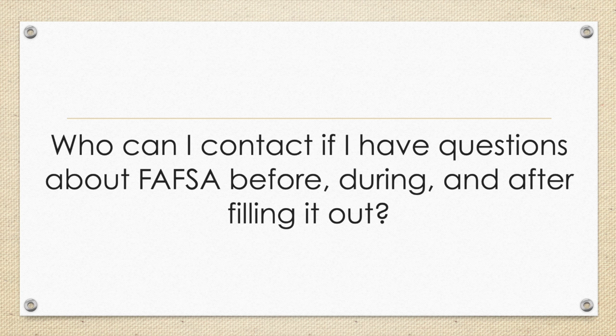Who can I contact if I have questions about FAFSA before, during, and after filling it out? Okay, so there are actually a lot of resources for assistance when filling out the FAFSA. My first recommendation before you fill out the FAFSA would be definitely to attend a financial aid night. There might be one through your high school or one that the school you're interested in is hosting. It might be called a FAFSA filing workshop, perhaps. And that's going to give you really beneficial information in assisting you to complete the FAFSA.